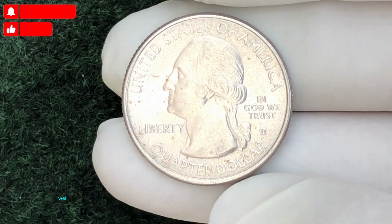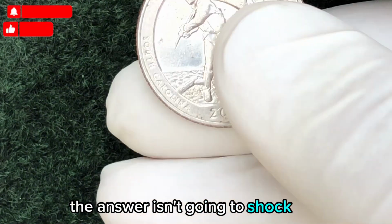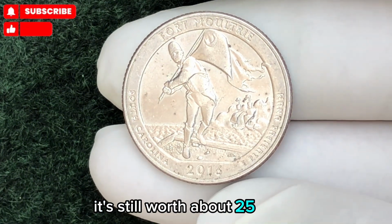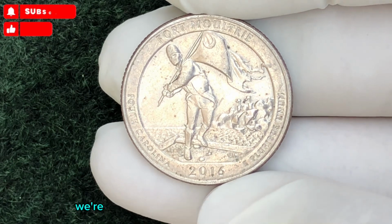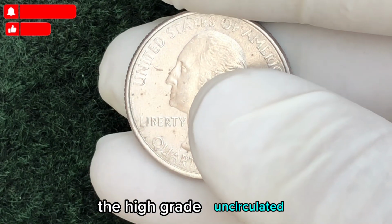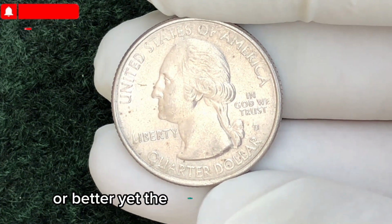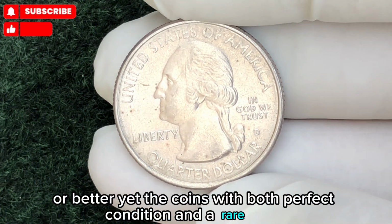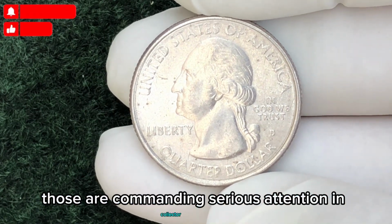Well, for the average circulated version of this quarter, the answer isn't going to shock you: it's still worth about 25 cents. But that's not what we're talking about here. We're talking about those rare finds. The high-grade, uncirculated, sharp-detailed specimens. Or better yet, the coins with both perfect condition and a rare error. And those are commanding serious attention in collector circles.